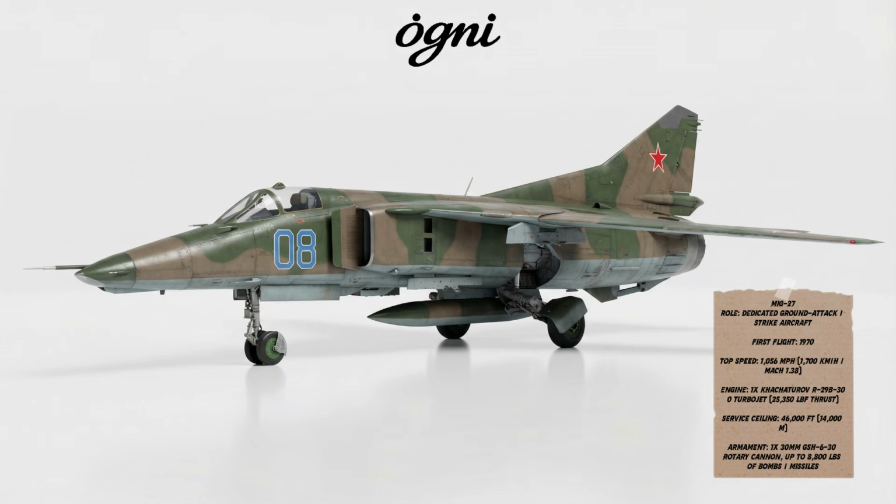Main operators included Soviet air regiments and the Indian Air Force, where it was built under license. It was renowned for its low-level, high-speed punch against defenses.